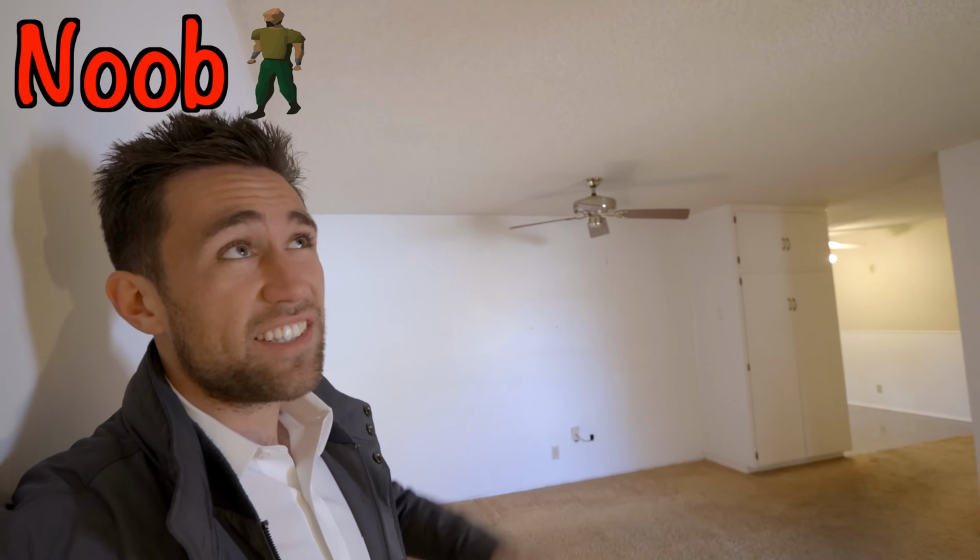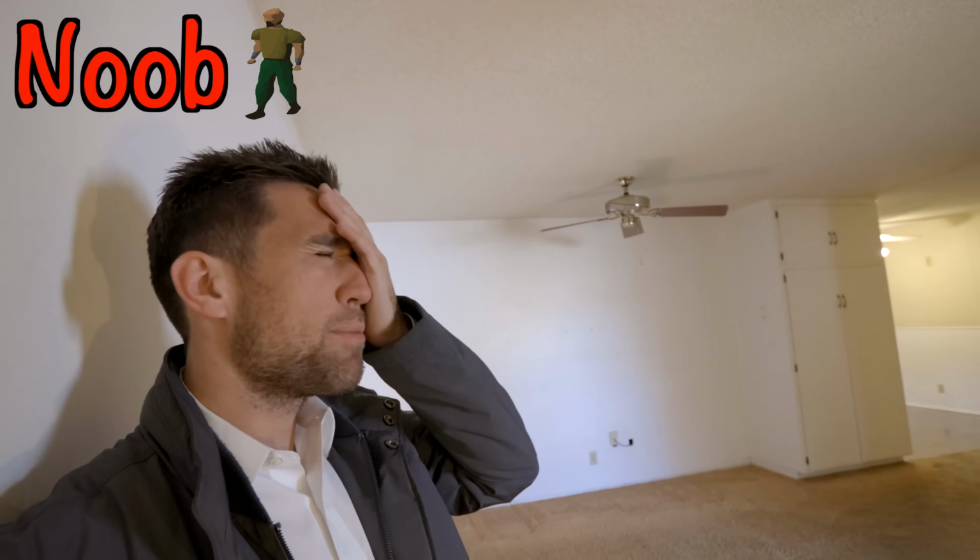Next, newer investor says, oh, scrape ceiling, oh, that's so much work. Experienced investor says, not a big deal. Plenty of people do this pretty dang fast. Just make sure when you get it scraped, you also get somebody to quote retexturing it, because people like to do that. Yeah, we'll scrape it, but we won't retexture it. Come on, they go together.